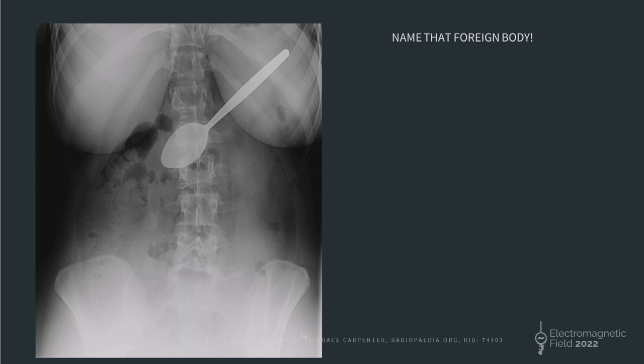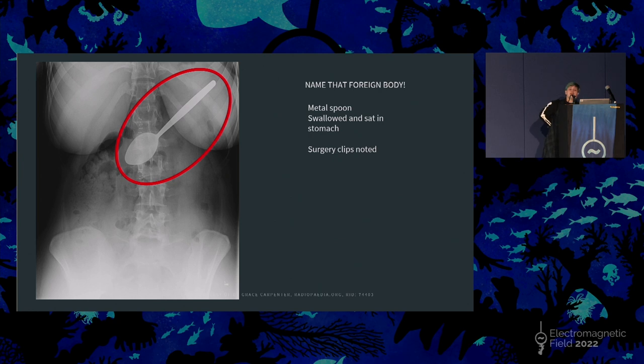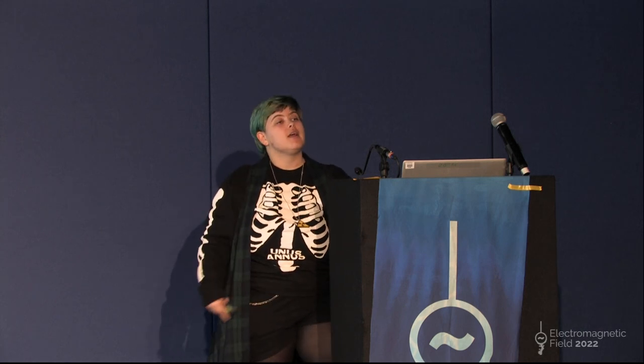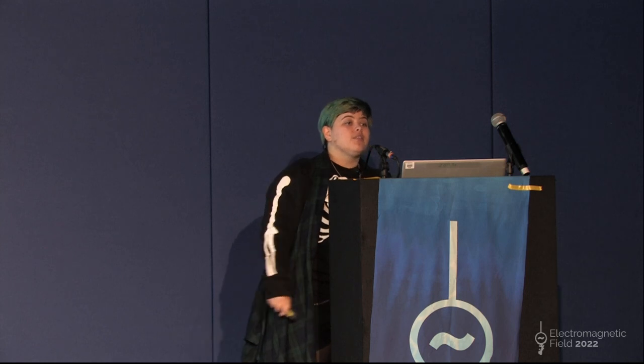It is a spoon, yeah. This is a nicer one. It is in the stomach. I have seen them go past the stomach, and I really don't know how the body does it. And this is a singular one. The most I saw was a patient with 12 forks. 12 forks all the way around. It had got past and it was in the small intestine. And I still to this day do not know how that worked. But it again took surgery to get them out.